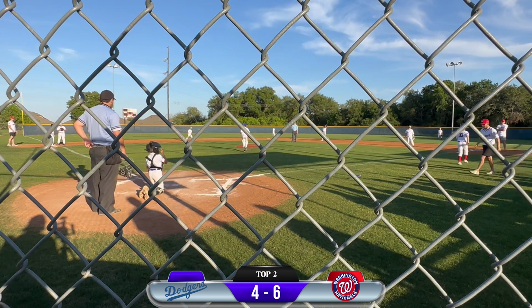Runners on the corner as the leadoff, Beckham, comes back up to the plate. So second time up at bat for Beckham. He singled on his first at bat. And this one's high over his head. It's a pass ball. And Grayson will come home. No problem. Slides, gets down, and has the 7th run of the game for the Nats.